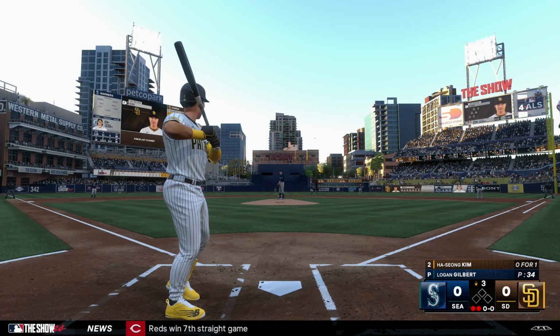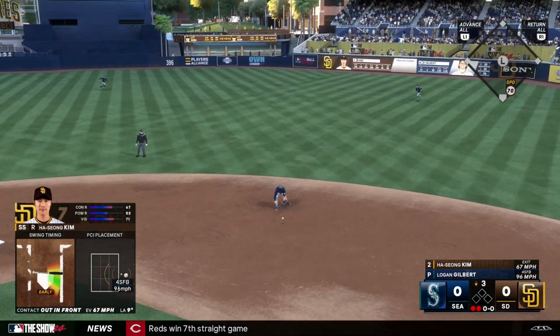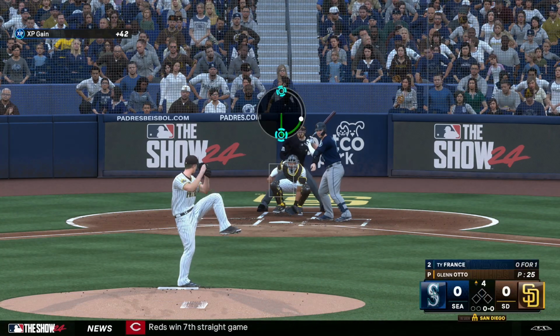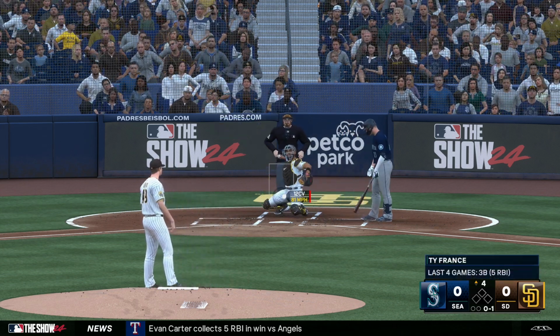Yeah, I'm looking at his body language, and he just doesn't seem like things are in sync. And the ball's just not coming off his bat the way it did earlier in the regular season. Sends it to first, and it's a 1-2. On to the fourth at the plate. Ty France. That one's in there, and it's 0-1.